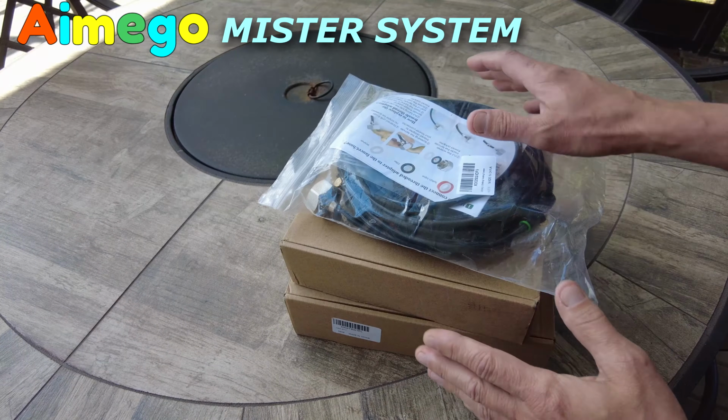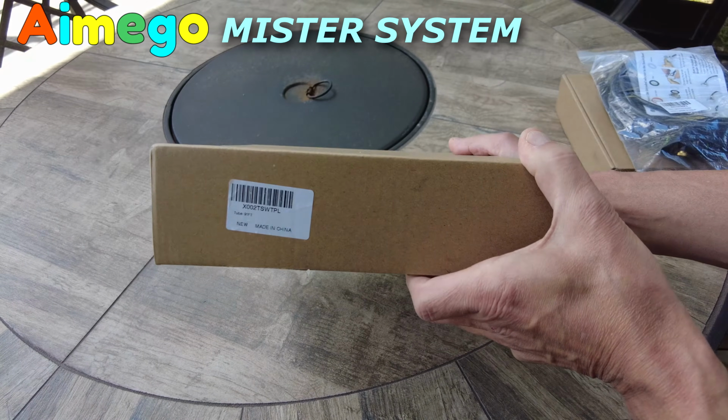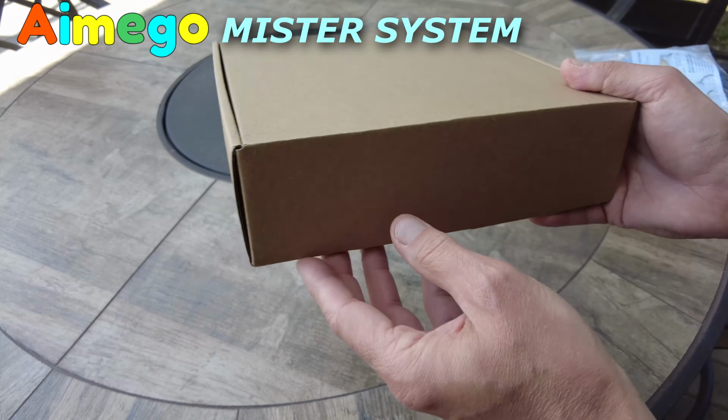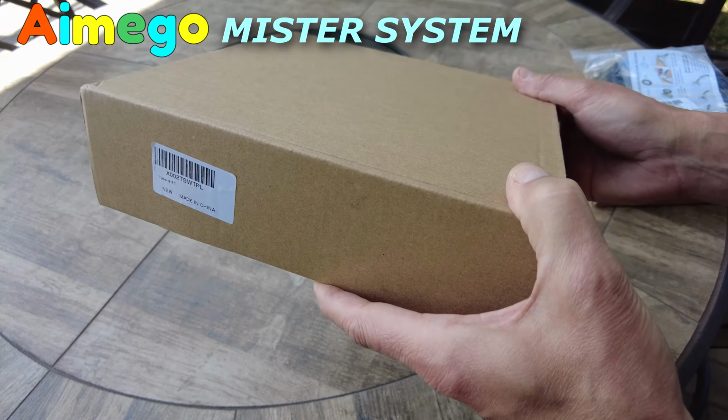Now here's our product right here from AIMEGO. Now I have 3 products. This one is the one I'm using. The company wants me to show you how to use it, show you how to hook it up, and show how easy it is to install and get operational around your patio or porch area or outdoor area.